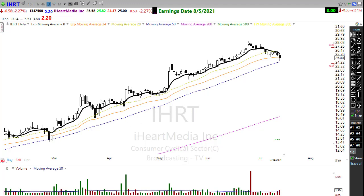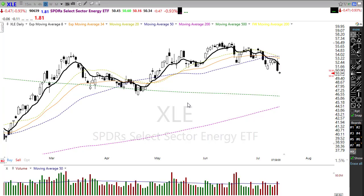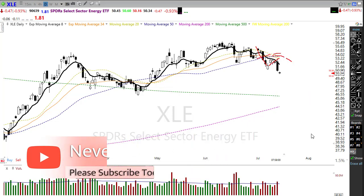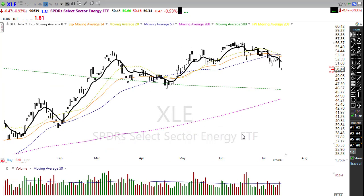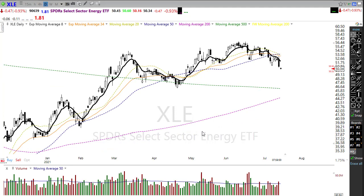Watch those close. Also, you might want to take a look at energy. XLE Energy put in a failure pattern yesterday at its 50-day moving average. Take a look at that, breaking down, rallying back. Notice that 50-day moving average starting to flatten out and turn. Watch that closely. There is that possibility that we could see those energy stocks moving lower, which actually prompted me to close a position yesterday, taking a profit in that energy sector, just because that condition does exist.